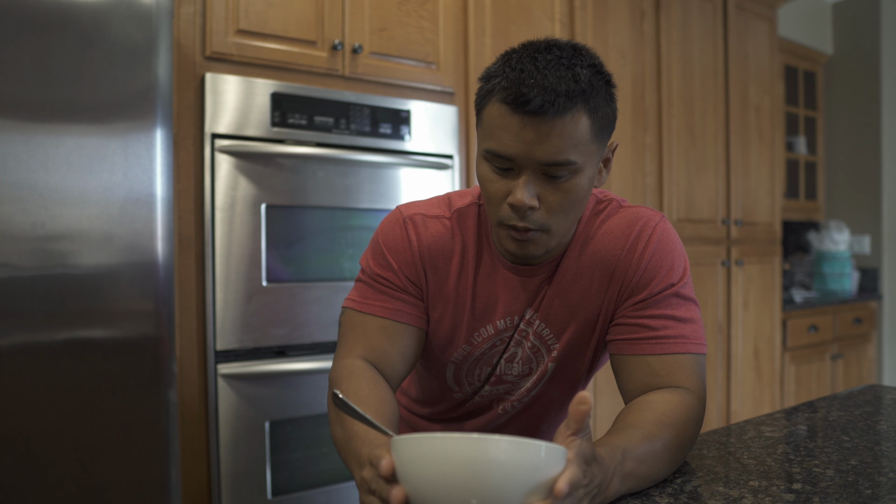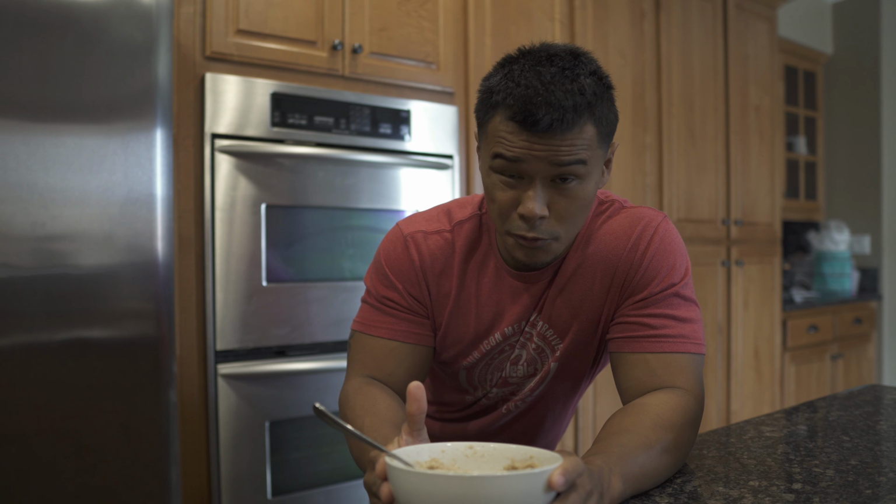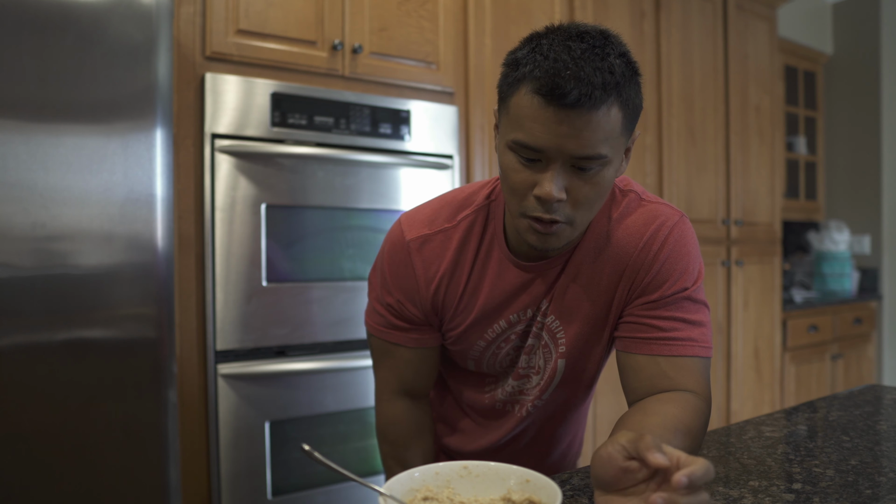Usually I'll add some syrup, but I'm gonna try just like this so I can save some carbs, since my carbs are a little bit lower now. I just got to be a little bit craftier.